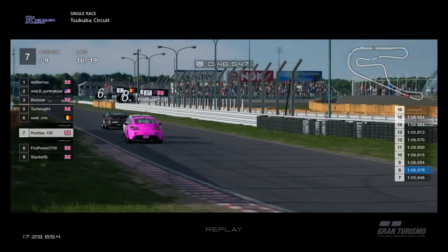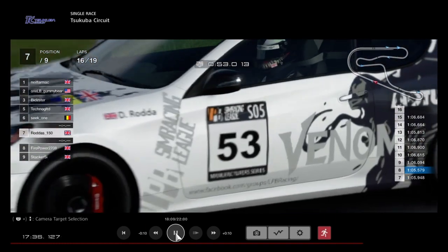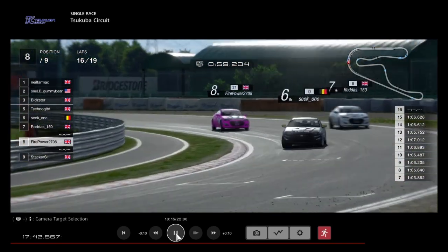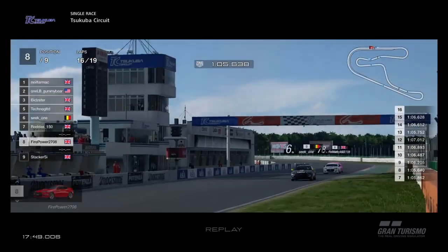As Rodders in the very nice looking Venom car keeps going in 7th place. Let's have a little look at this design here. Nice work by Rodders here. A lot of time and effort got into this. Love the little work of art. And Firepower right behind him. Oh, Rodders goes wide. Rodders goes wide. Finally the pressure gets to him. Firepower gets up the inside. Into the start-finish straight. Rodders holds him off.